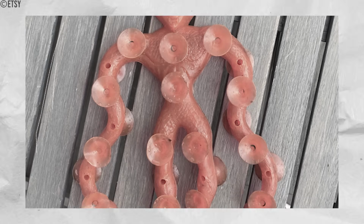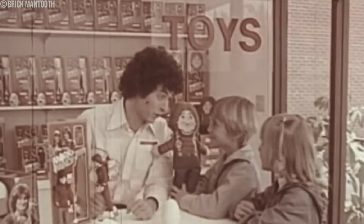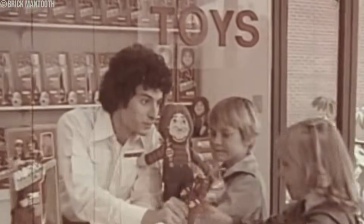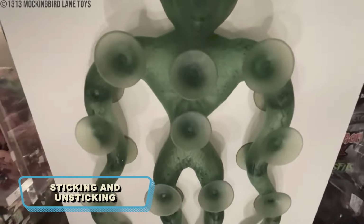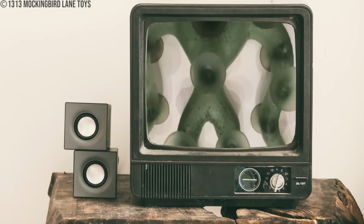This stretchy, rubbery creature was covered in suction cups, letting kids stick it to walls and windows, or even throw it onto surfaces and watch it cling, like some alien experiment gone wrong. Unlike traditional figures with weapons or vehicles, Sucker Man's entire gimmick was sticking and unsticking. Despite its uniqueness, Sucker Man didn't last long.